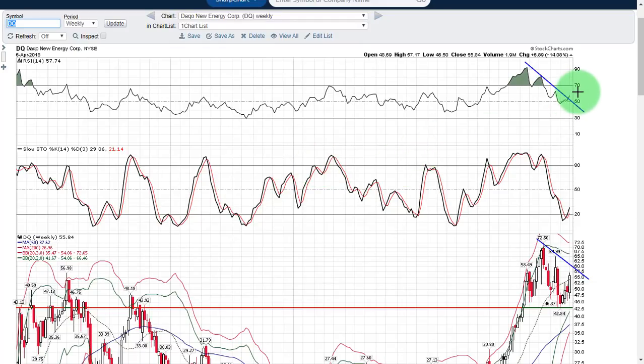The next chart up, DQ, Daqo New Energy Corp. We broke out last week on RSI. We have rising Stokes. We're looking for a rollover here. And when I say a rollover, it doesn't mean it's necessarily bad. It means that I'm looking for a rollover in a double bottom setup like you had back here, like you had back here, and then a breakout. So would I go buying these shares right now? No. I would look for that pullback on price.